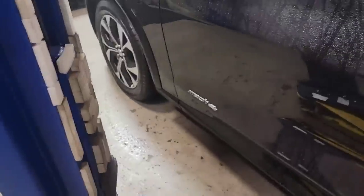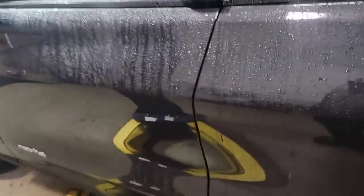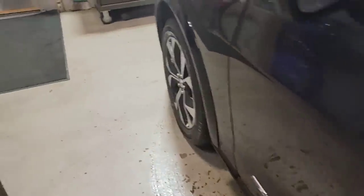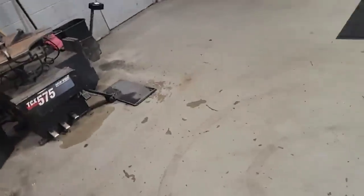We gotta put it up in the air to get the spring, or the rubber stop, out of the springs. They put it in there whenever they're transporting it. So the vehicle, I think it's so it's not bouncing all over the place. So those gotta come off.